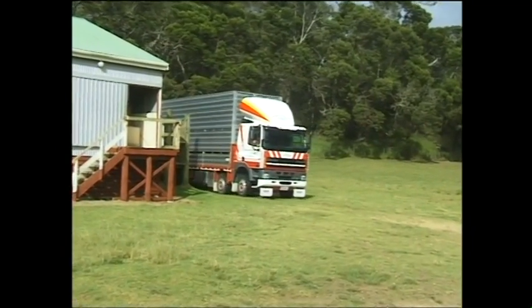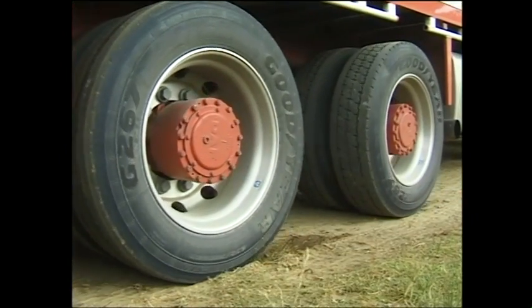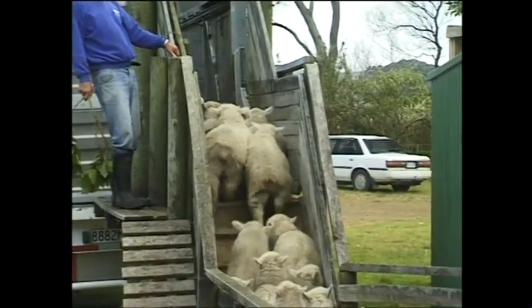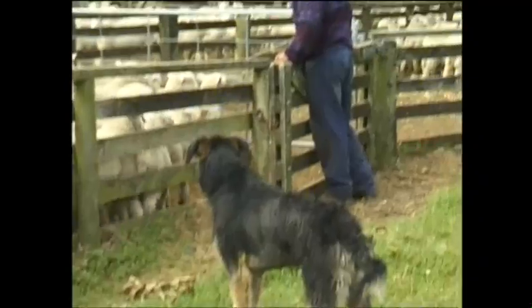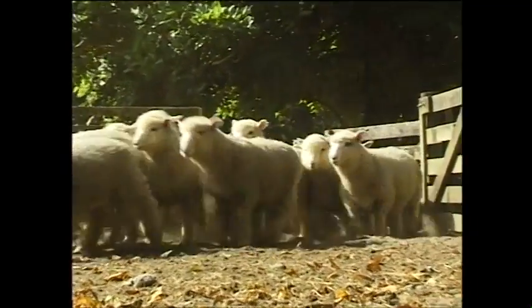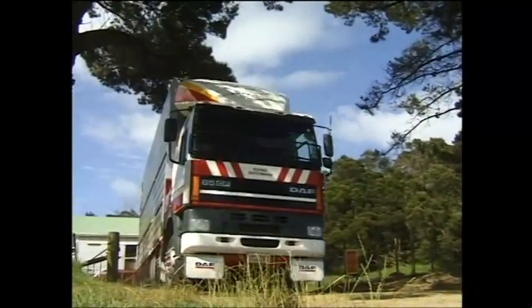It's a 3-hour run up the Cape, and the DAF is soon reversing onto the loading ramp at the shearing shed, but not without some little traction problem. These lambs have been weaned, and they run well under the direction of the stockman. And of course, the ever-present dogs. Fully loaded, it's time to hit the road again.